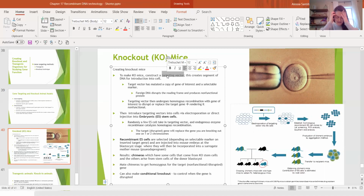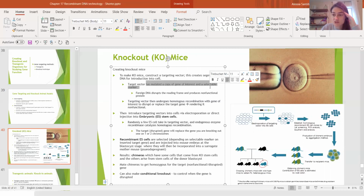Basically this means that the mouse no longer has a normal gene and now has the mutated gene. So let's see if I can say that again. Let's actually read it. The target vector has a mutated copy of your gene of interest, and a selectable marker, because we need a way to certify whether the cells obtained the target vector or not. Your gene of interest, because you want to knock it out, is mutated, so non-functional.